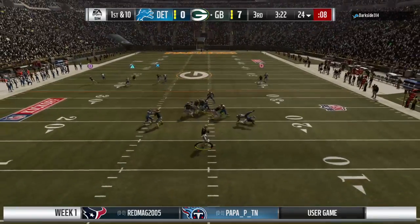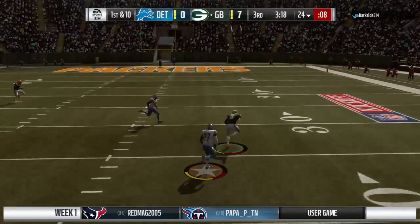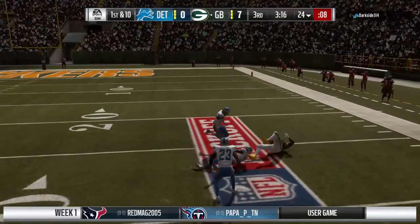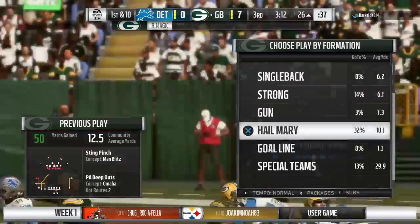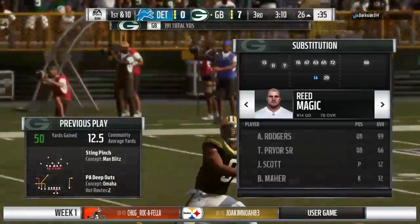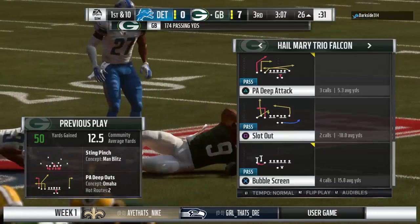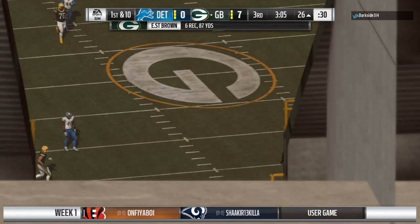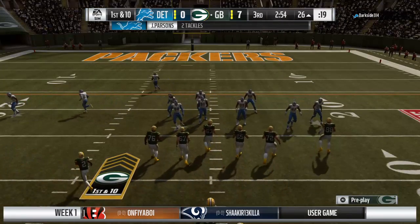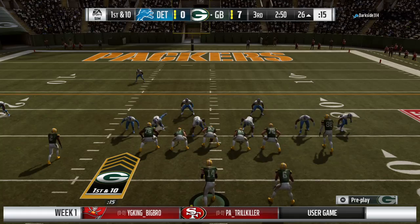Back to throw now on first down. He's going to fire one deep over the middle. He's got a man, complete. And all the way down to the 26. It's a big play there for Green Bay, and even 50 yards. How about the rookie in his NFL debut? Looking sharp. It's 1st and 10.